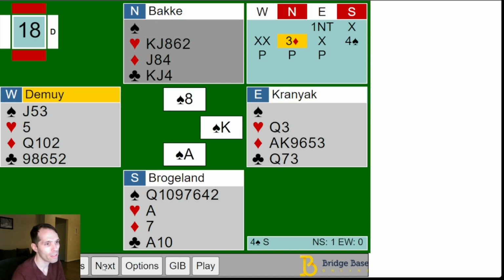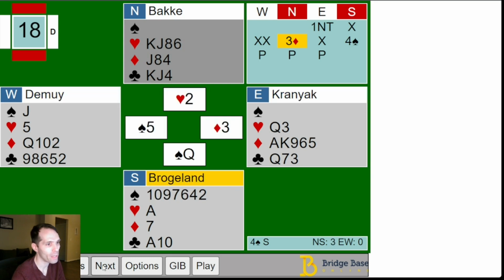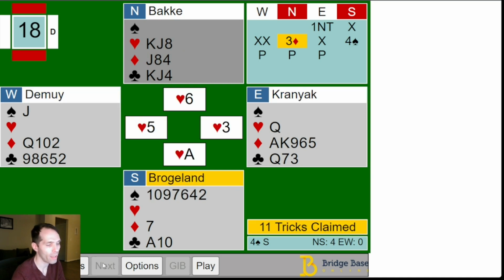10 of hearts, spade to the king and ace, queen of spades, ace of hearts, and this was the same line of play that I took. 11 tricks claimed. Wait a second. 11 tricks? Uh-oh.